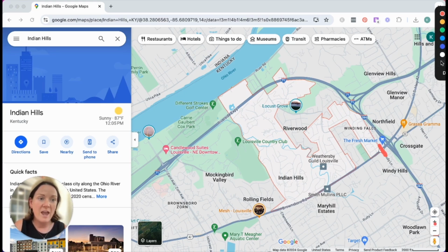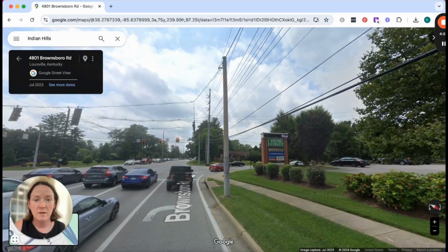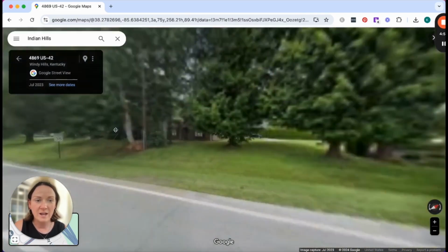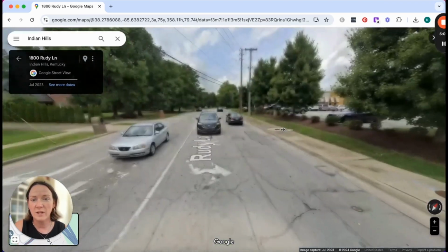So if you're in that Winding Falls part of Indian Hill, you're going to come in right here on Rudy Lane. You can see it's by the Fresh Market and the Panera. Here's your Indian Hills sign right over here. Oh, we can't see it too good. Our Indian Hills sign is right here, but you're coming in on Rudy Lane, really convenient access.